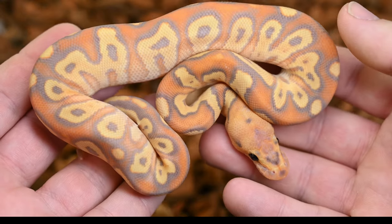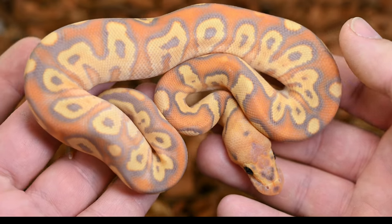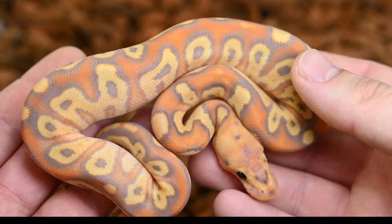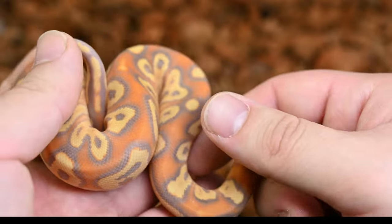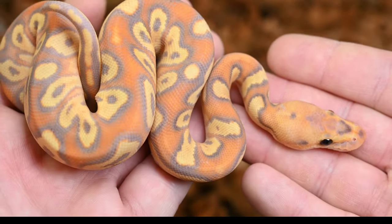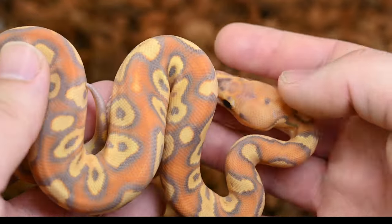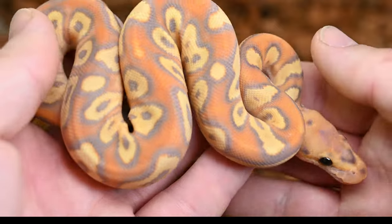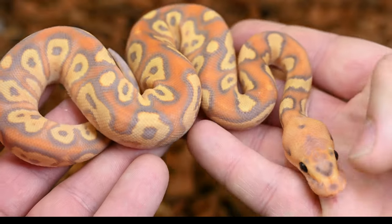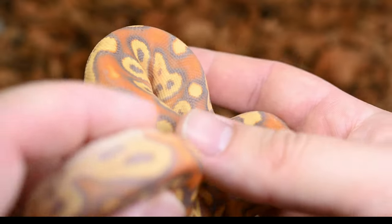This is a female maker, male, banana. So this is the exact animal that we were shooting for with this clutch. It's a shame we only got one. So I was crossing my fingers that he would at least be a female, but he's a female maker male. But still very cool.